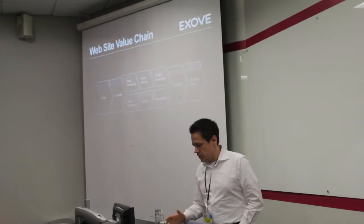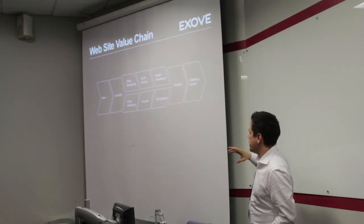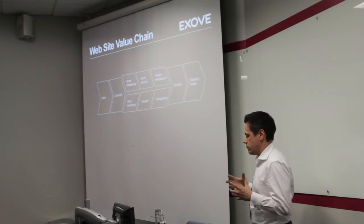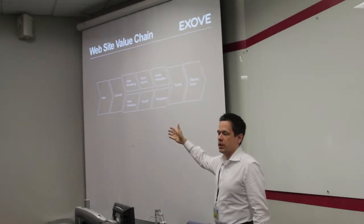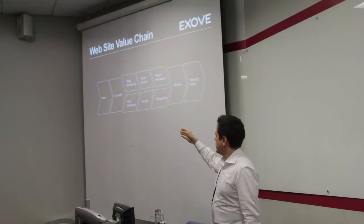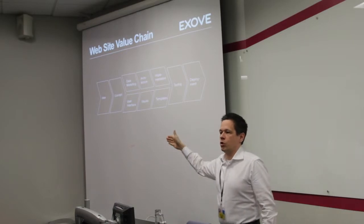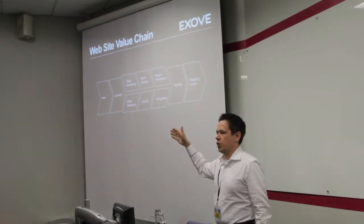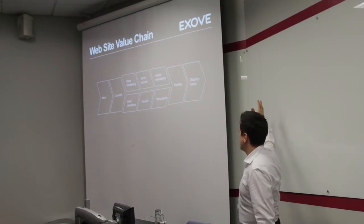So you need to think about the value chain. And this is what we, in Exove, think about how the website or web service is designed and implemented. So there needs to be an idea. Typically there's a business idea. Sometimes there's a business area. We have had projects where the customer says that we want to enter that area, but we don't know what we are going to do. So ideate with us. Figure out something that we are going to do and the core of the service, and then move towards the deployment.